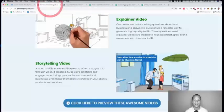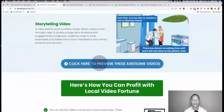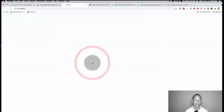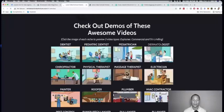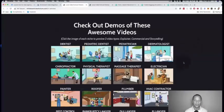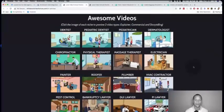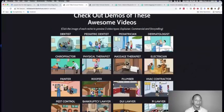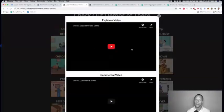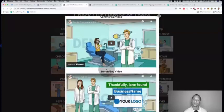Now, if I go to the sales page right here, this is the sales page that you're looking at right now. If you click on this button right here, it's going to take you over to the demo, where you can see the different niches, right? We have dentist, pediatrician, dermatologist, electrician, plumber, roofer, bankruptcy lawyer, injury lawyer, senior care, and so forth. But here's the cool thing. If I click here on dentist, for example, we have for each niche 3 different types of videos that you can sell on Fiverr or other freelance sites, all to local businesses, right? We have the typical explainer video, we have a commercial video, and then we have a storytelling type video.